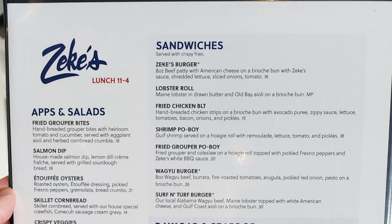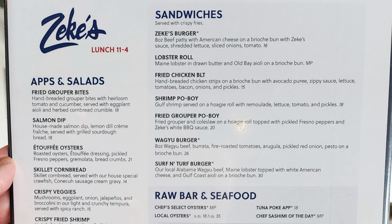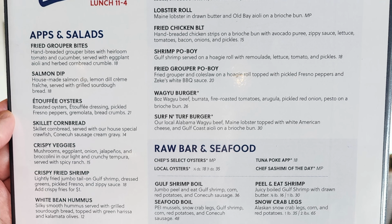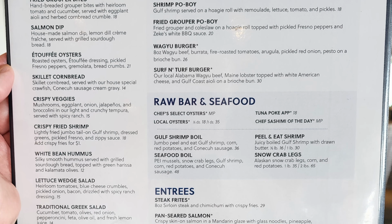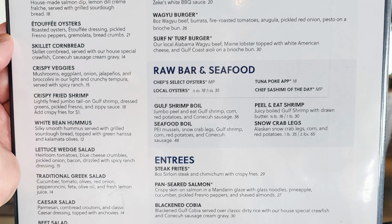Next, we have sandwiches served with crispy fries, Zeke's burger, lobster roll, fried chicken BLT, shrimp po' boy, fried grouper po' boy, Wagyu burger, surf and turf burger, raw bar and seafood with chef select oysters, tuna poke, local oysters, chef sashimi of the day, shrimp boil, peel and eat shrimp, seafood boil, snow crab legs.